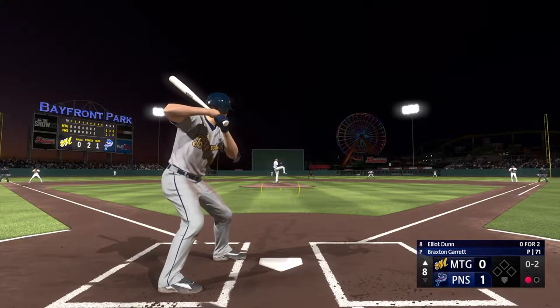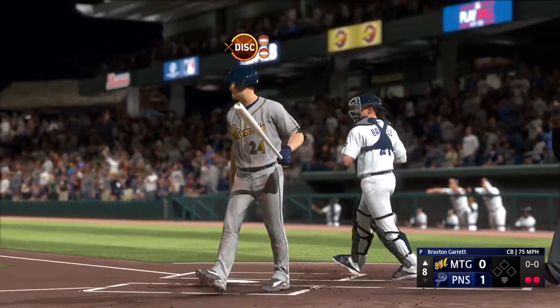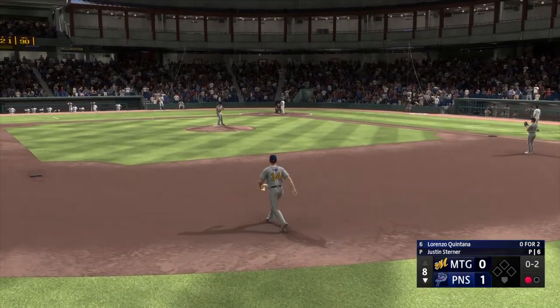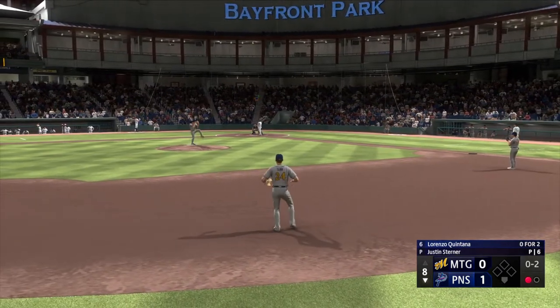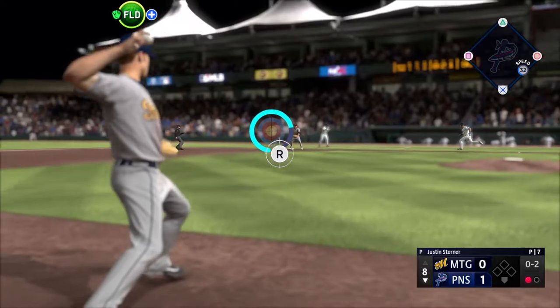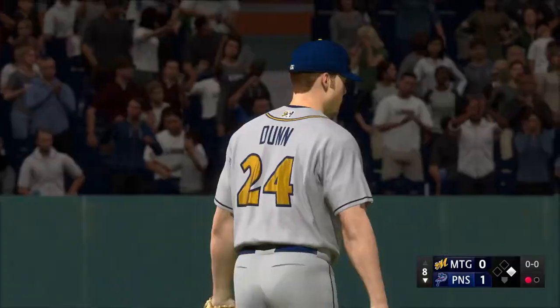Looking to get the tying run on base. Swing and a miss. Struck him out. And there's two away. And now here is Lorenzo Quintana. Now batting, the designated hitter, Lorenzo Quintana. Slowly on the ground to short. Dunn collects it. Throw pulls him off the bag, and he's safe.